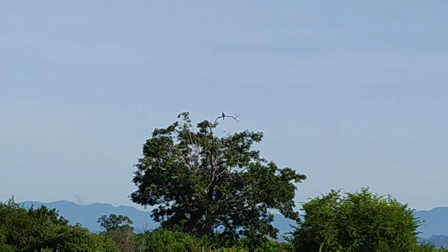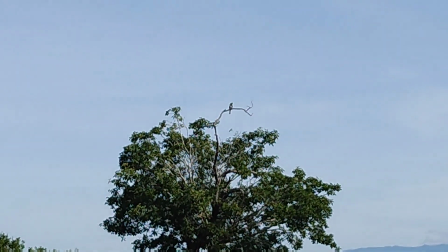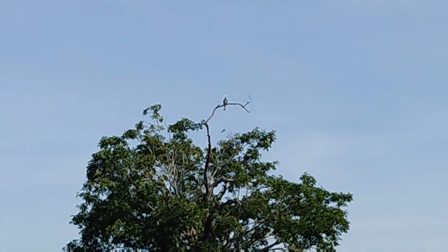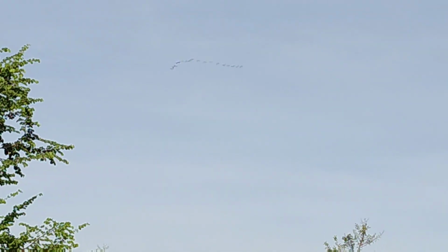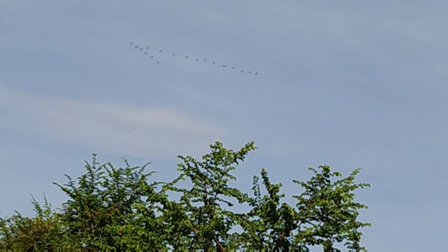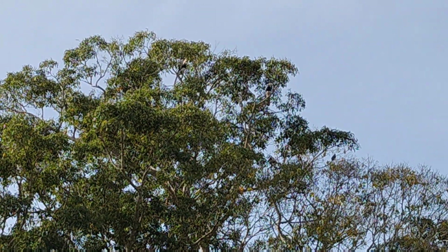There's a hornbill up there. On that branch. Okay? Yeah, it's good. So beautiful bird sound. That's a nice picture. Full of cormorants. The mighty cormorants. Another hornbill tree. It's in the tree.